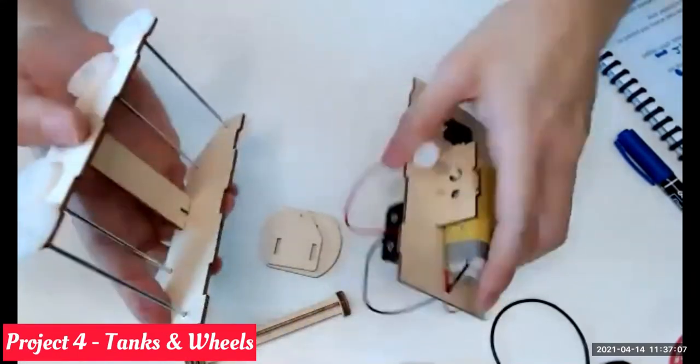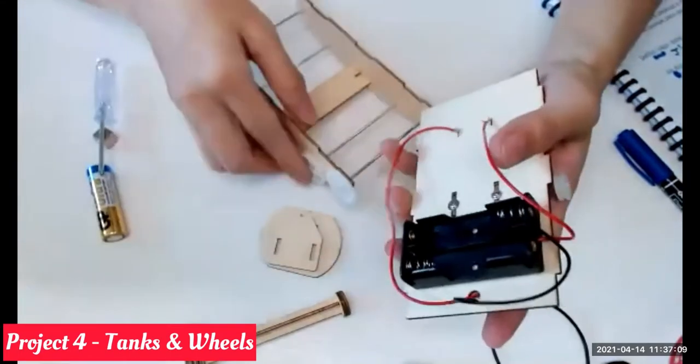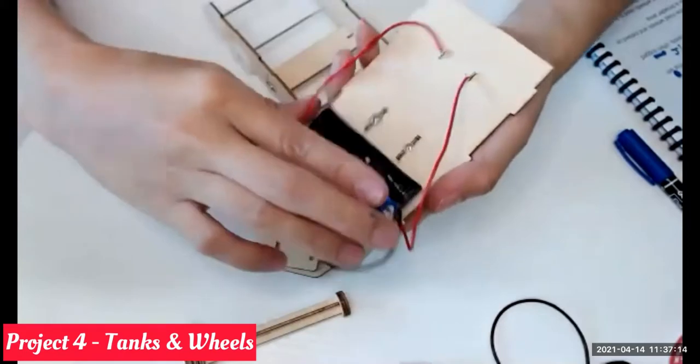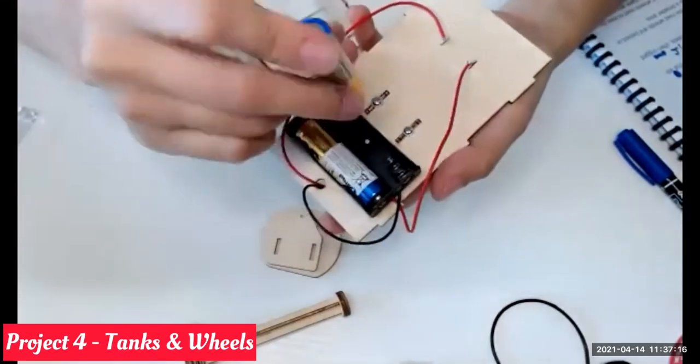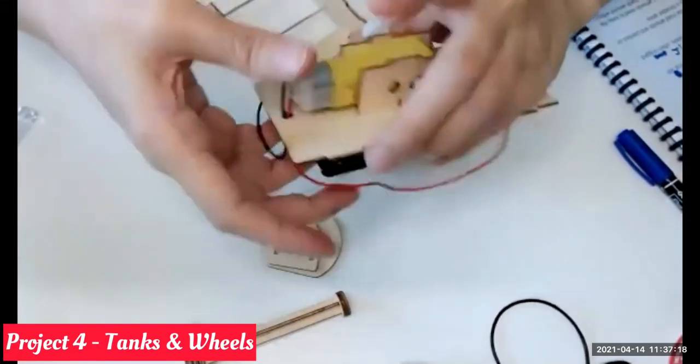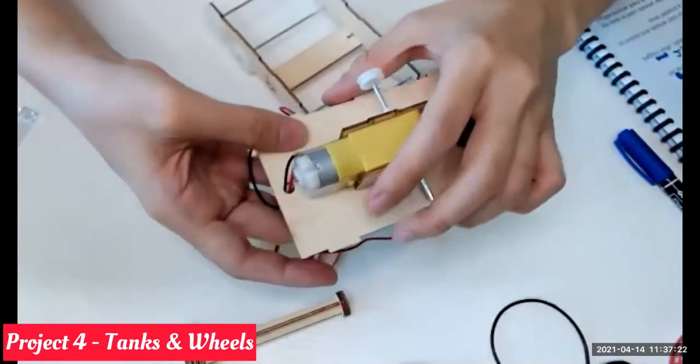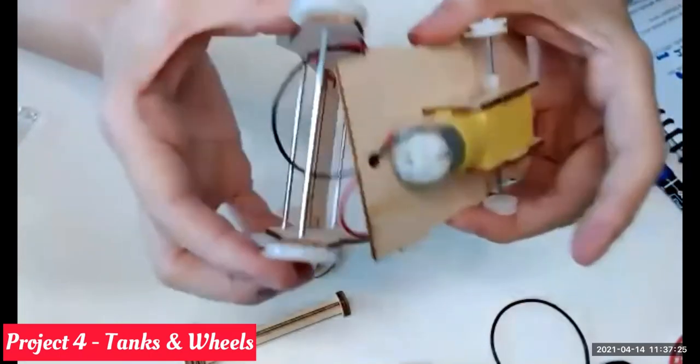Okay. So once you're done with this, you put your battery inside. Make sure it's turned off. Then attach this under.